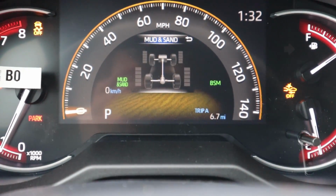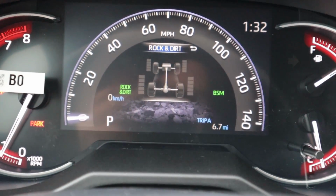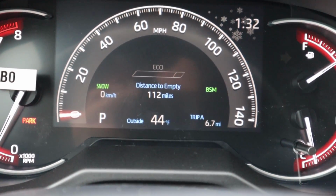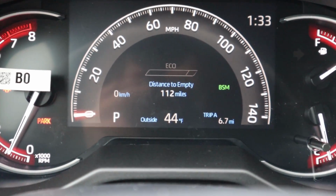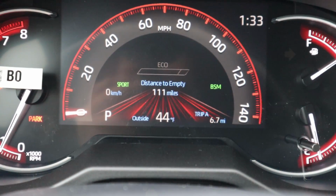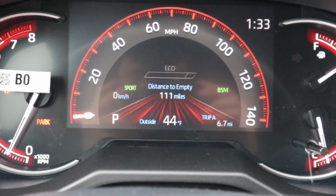And then I go into the sand, you can see how that changes it and how it changes some systems. And then I go over into the rock mode, and then I can go into the snow mode, for example, push down, go back into normal. So it's cool just how it looks with the different modes, actually in the gauge cluster. I love that red accenting and then also the green accenting. I think that's a pretty neat touch by Toyota.